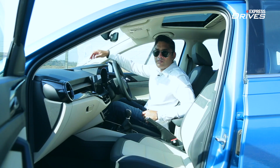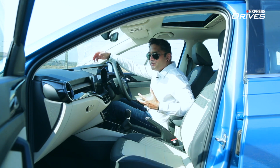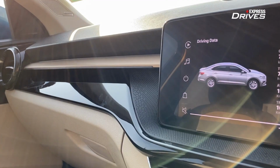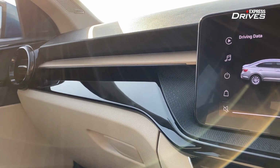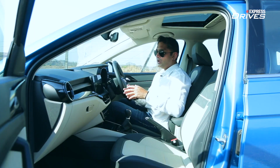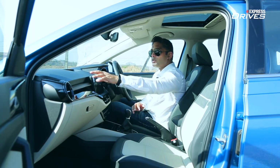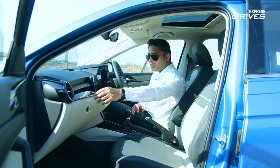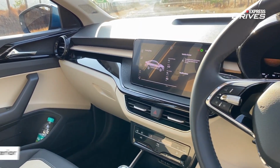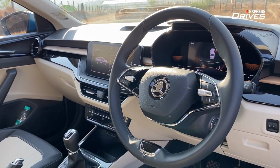So the Slavia's cabin is a special place to be in. It makes you feel pampered, feels premium. The first thing that you notice is the multi-layer dashboard. Yes, it uses hard plastic, but it is solid built. You don't find any panel gaps as you expect from a Skoda. So the top layer is black, and then the mid layer here gets this piano glossy finish, and it's basically a dual black and beige interior.